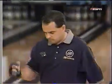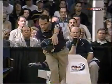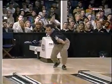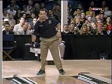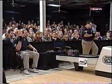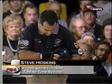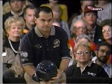Hoskins with a strike in the second frame. Hoskins ranks 17th in the PBA World Power Rankings. He doesn't stand in front of the ball return, but he's very, very close to it. Walks to the left, then projects the ball back out to the right. And would he like to have double figures in wins. This one would be his 10th. 300 games a couple of years ago on tour.